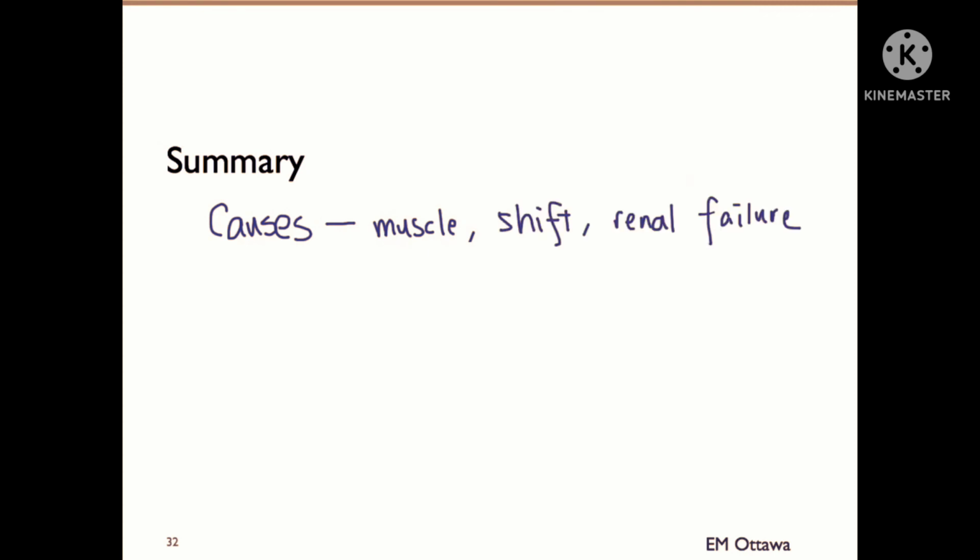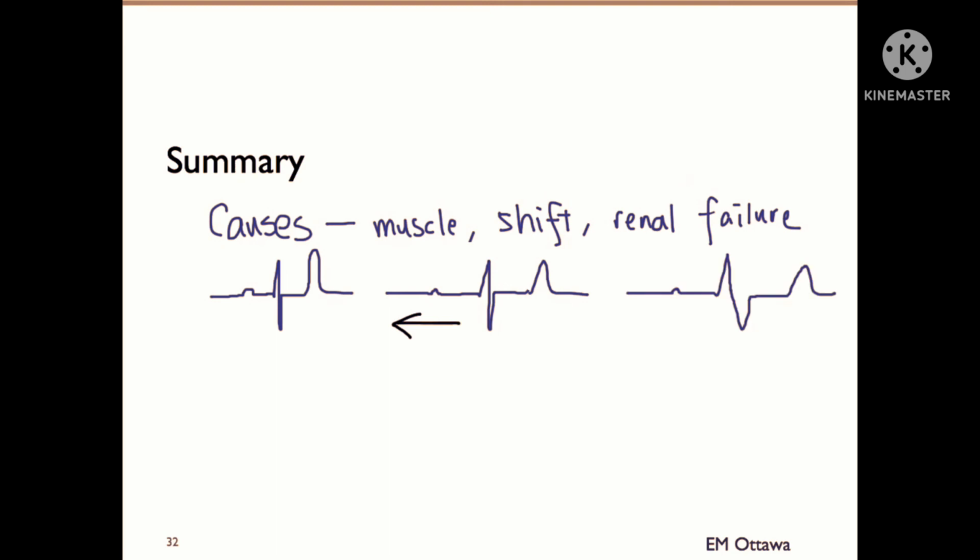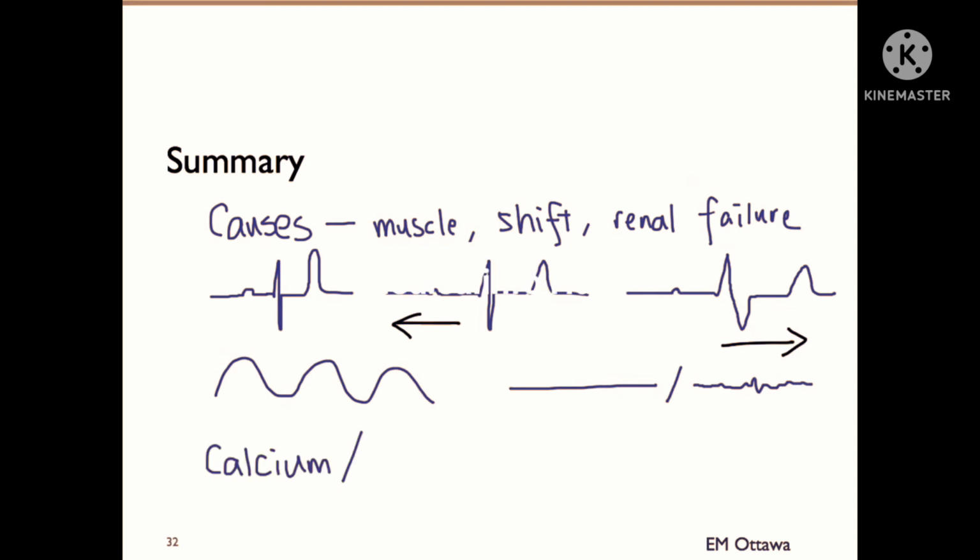We talked about the ECG changes in patients, starting from a peaked T wave to a prolonged PR interval and the disappearing of the P wave, a prolonged QRS, a sine wave, and to a systolic or VF arrest. We discussed the management including stabilizing the membrane, shifting potassium into the cells, and eliminating it from the body.